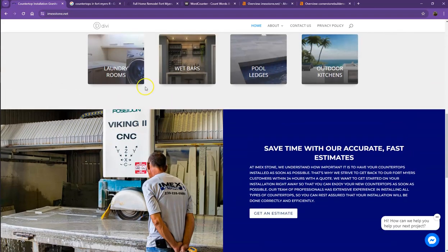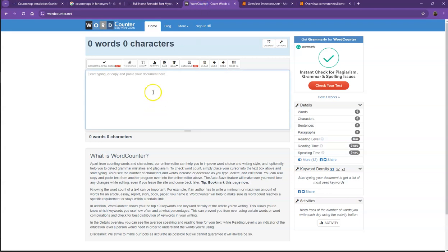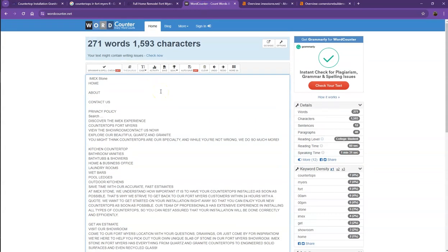One thing I can tell you right off the bat is that Google loves content. Google actually would like to see a minimum of 1,500 words on a homepage. And in addition to this, the more content you have, the more you look like an expert in Google's eyes. So of course, if you want to beat out the competition, you'd want to have 1,500 words or more. So let's go ahead and do a quick count just for us to see how many words you have on your homepage. So currently you have 271 words, which is quite behind the goal of 1,500. So the more words we have, the better.